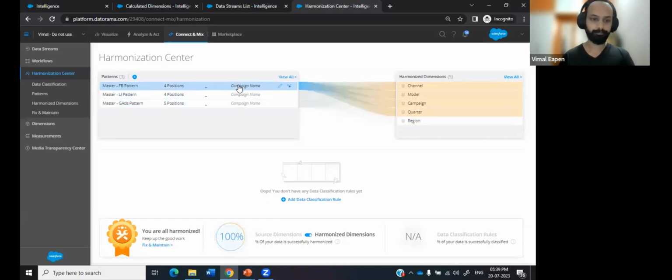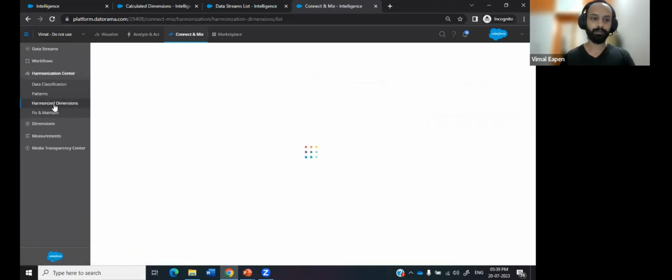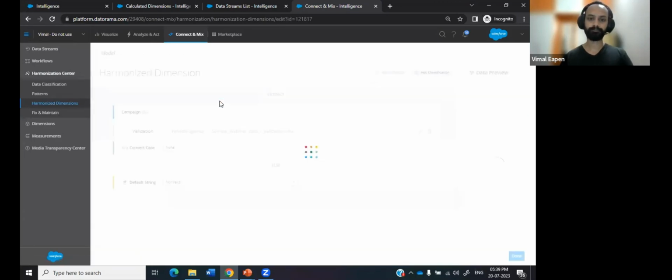Awesome. All right. Now, next up, Rent-A-Car also wants to make sure that they're adding some car model categories as well. As opposed to just looking at their car models, they want to introduce a classification so that they can categorize their models together, right? So this is where the data classification section comes in. So let's head over to harmonized dimensions. The model is where I want to introduce that classification. So let's get into that.